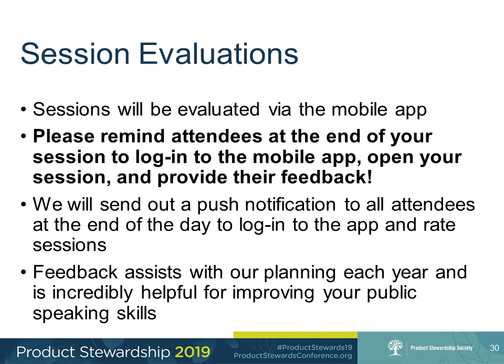So it's important for you at the end, for the moderator and the speakers to remind folks to take the evaluation. We will be sending out a notice via the mobile app at the end of the day to remind folks to log in and rate the sessions. And again, it's really helpful for us to plan next year, to plan our education, and also helpful for you if you keep coming to the conference, you go to other conferences, to understand how your presentations are received.